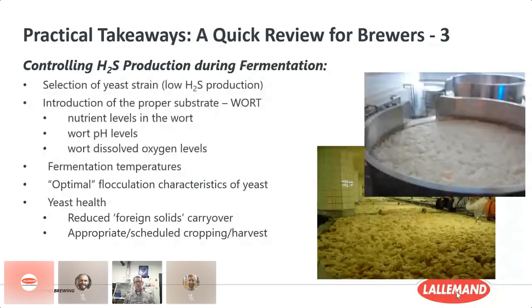So when we talk about controlling H2S production in fermentation, we want to introduce the proper substrate, our wort. And we talked about how we control that from the brew house into the fermenter. So we need the nutrient levels in the wort to be correct. Nitrogen, minerals, vitamins that are going to lend themselves to a healthy yeast strain. Reduce the stress on the yeast strain. High stress typically relates to higher levels of hydrogen sulfide production. We want the pH levels to be optimal so that we don't put undue stress on the yeast strains.